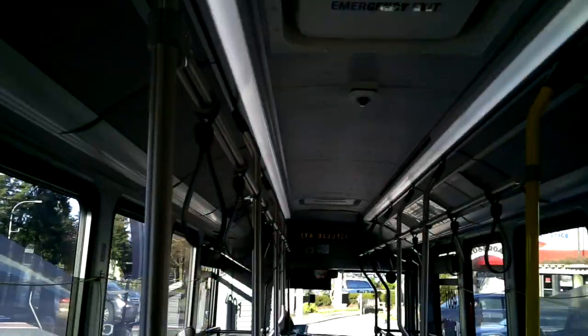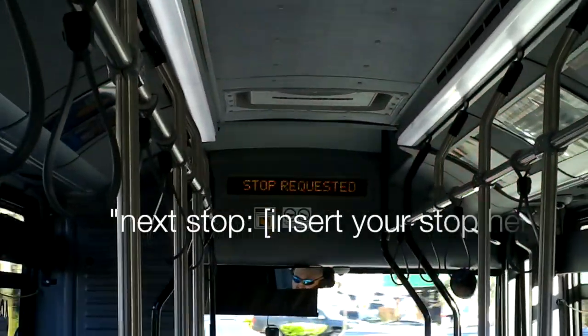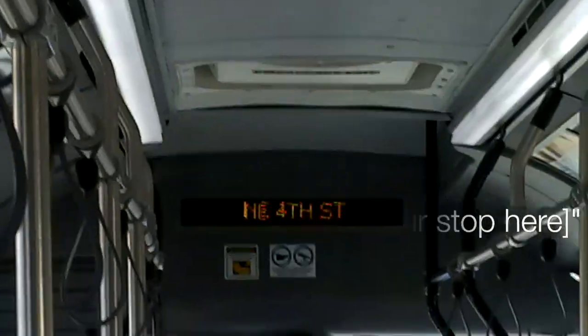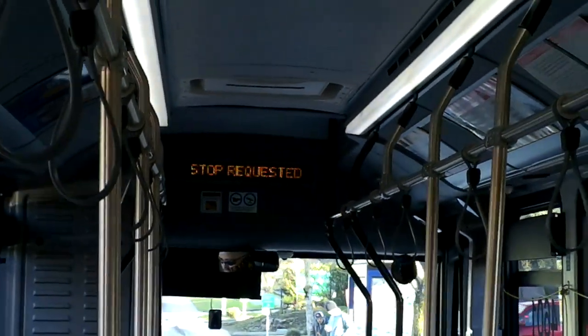Step 5. You are now coming up to your next stop. And you know this because the nice lady on the loudspeaker announced the next stop, and the screen in the front of the bus has your stop address displayed. To let the driver know you want to get off at this stop, pull the yellow cord that is hanging on the sides of the bus. It will make a nice ding sound.